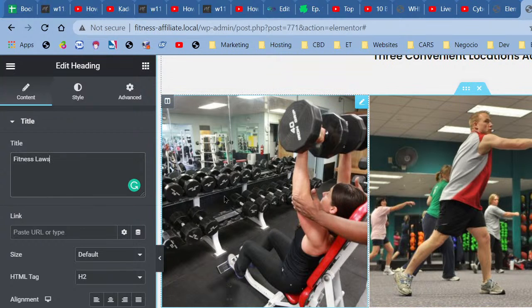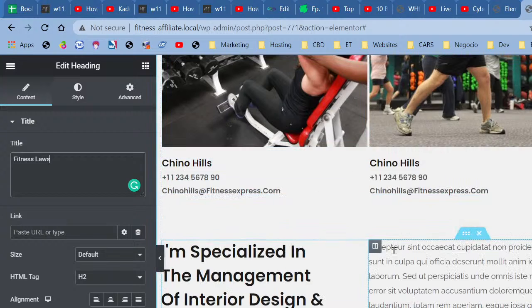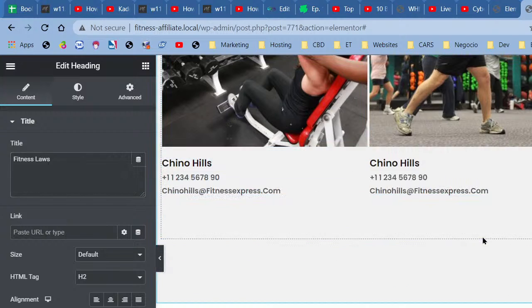But let's say that we never had any locations. We would remove these sections, or we could keep them and put our best selling products. We'll put something here that resonates with our market and reminds them of us. So our most popular products, something that brings value not to us but to our readers, right? And now I don't need this area, so I'm going to go ahead and delete it.